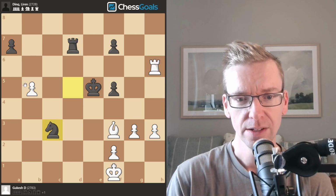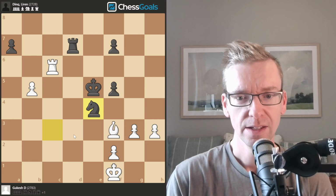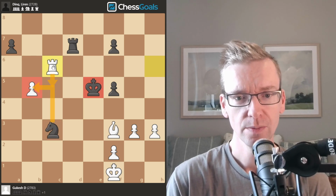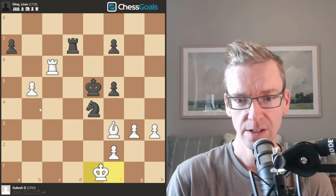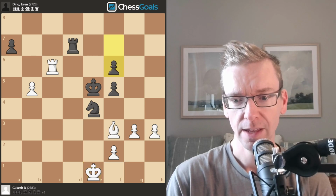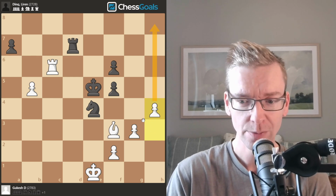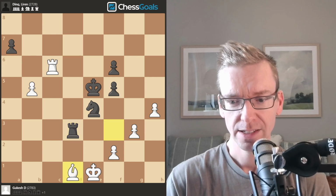Knight to c3, hitting this guy. Rook c6, knight back to e4. You can't capture the pawn because of the fork, so rook c6 was a nice way to defend that pawn with tactics. King e1, f6, h4. Here comes that passed pawn. Passed pawns can pose problems in the endgame. Rook to d3. Bishop back to d1.